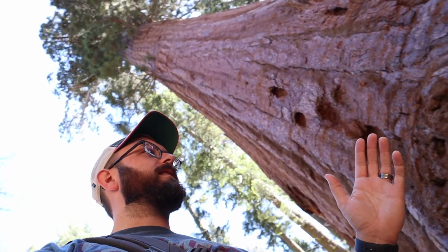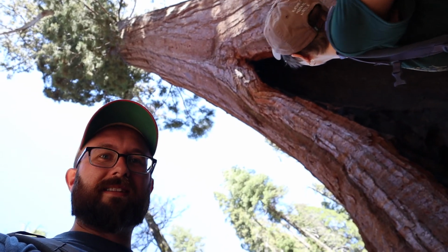Looking up like this is the only way I can really properly point out how enormous these trees are. But even then, it doesn't really do a good job. It's amazing how big they are. These are like buildings. And they're just epic monsters.